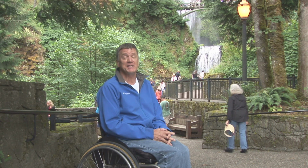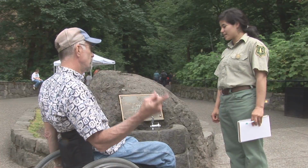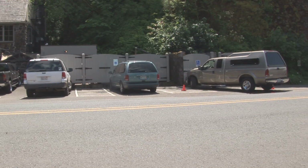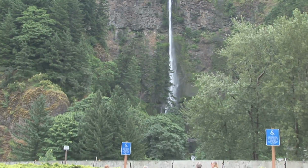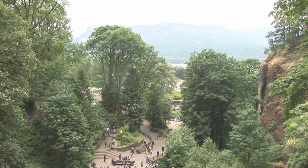There are a few things to keep in mind for people with disabilities. Multnomah Falls and the Multnomah Falls Lodge are pretty accessible. Disability parking on both the historic Columbia River Highway side and on the I-84 side is limited. There are a few inclines and some obstacles on pathways that make it prohibitive in a wheelchair. But all in all, there's plenty to see from many different vantage points for people of all abilities.